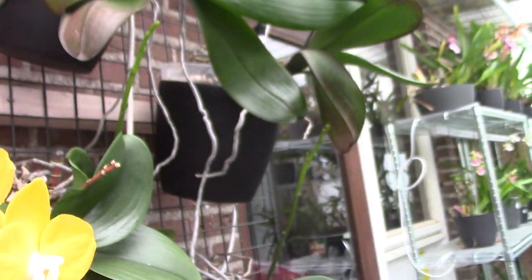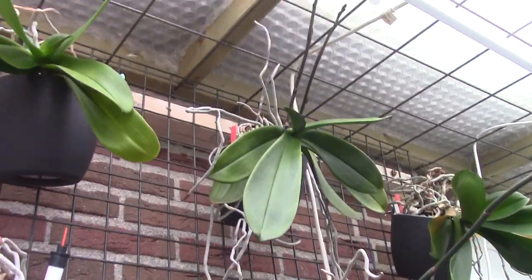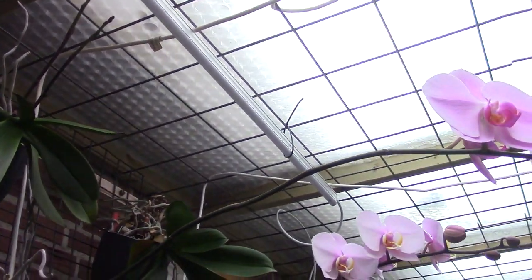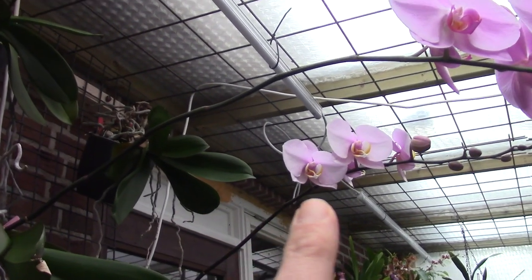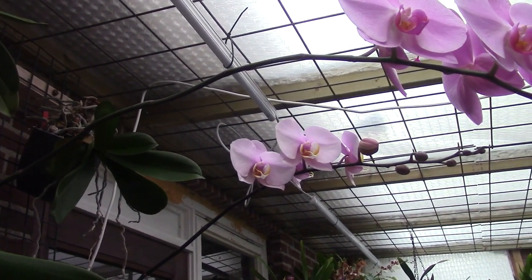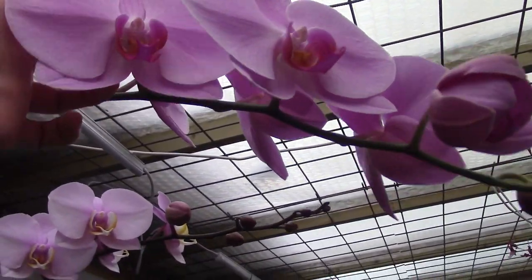And here and there, as you can see, we got quite some blooms coming. And there we have another spike, two spikes. And there we have a pink one. It's a Linette, Phalaenopsis Linette. And this is a no ID, but I bought it because of the size of the blooms.